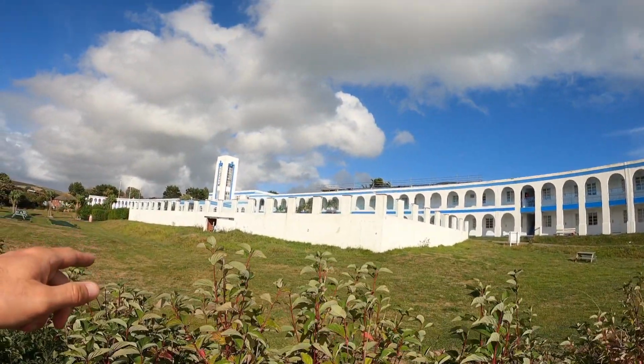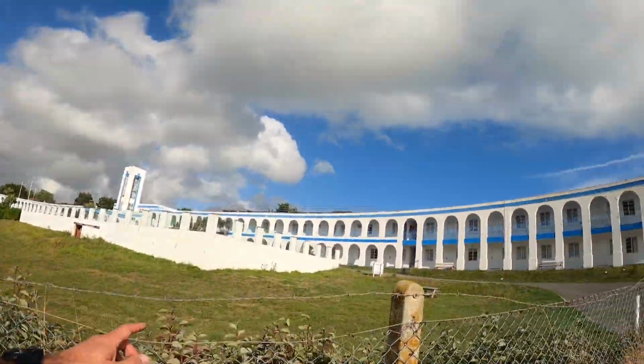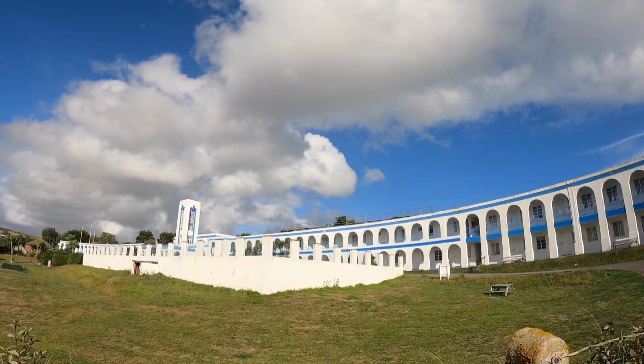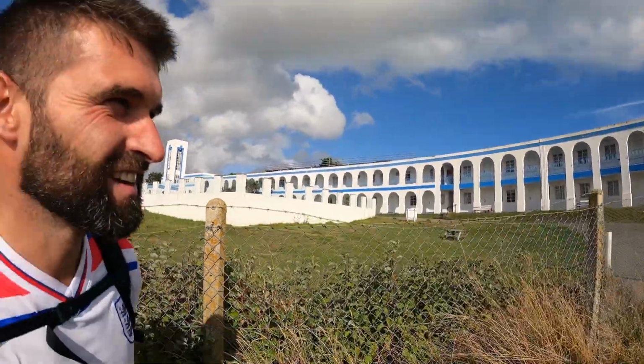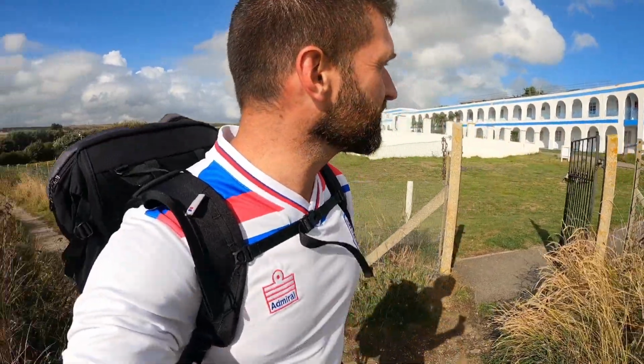This 1930s Art Deco building looked really swanky from the hillside. Up close you can see it needs a bit of a lick of paint. There's scaffolding on the roof there. It's actually only a 2-star hotel, Riviera Hotel. Pretty cool though, I like it.